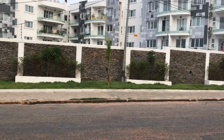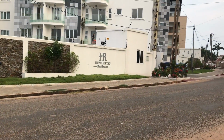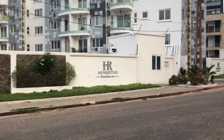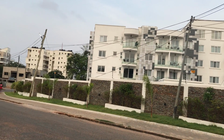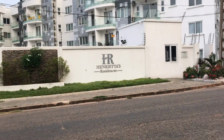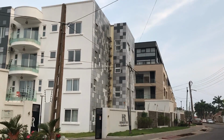They are renting the apartment and other stuff. You can check their name on Google, which is Henrietta's residence. You can see the name on the wall, so you can mention it yourself. And we are going to another apartment here, which is called the Embassy. That one is at the back of this one.